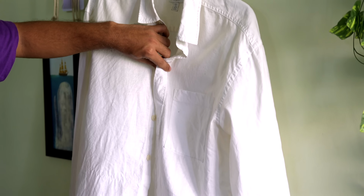So it did like 70% of the job. I had to refill it twice for the steam to come. There's no steam control option. So if that was there, it would have been better. However, linen shirts are very hard to iron. So if you have a t-shirt or a normal shirt, it would be much easier. But yeah, it does the work.